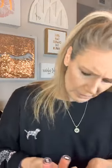Okay, now what color should I do? I've got so many colors. I want to do a light color, so I'm going to pull out all my light ones. Oh, and that's dark.